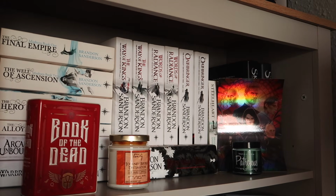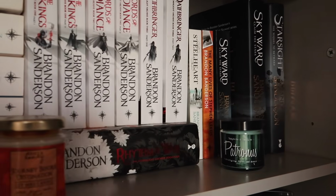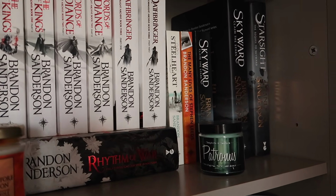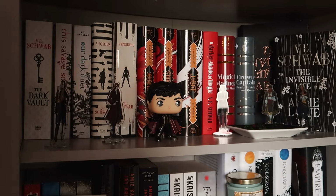Then across the top here we have all of the Stormlight books and Rhythm of War, and I'm just gonna see, let me in to get that print out. Behind that print we have The Many Lives of Stephen Leeds, and also Skyward and Starsight. I would definitely say that this bookcase is my prettiest bookcase.